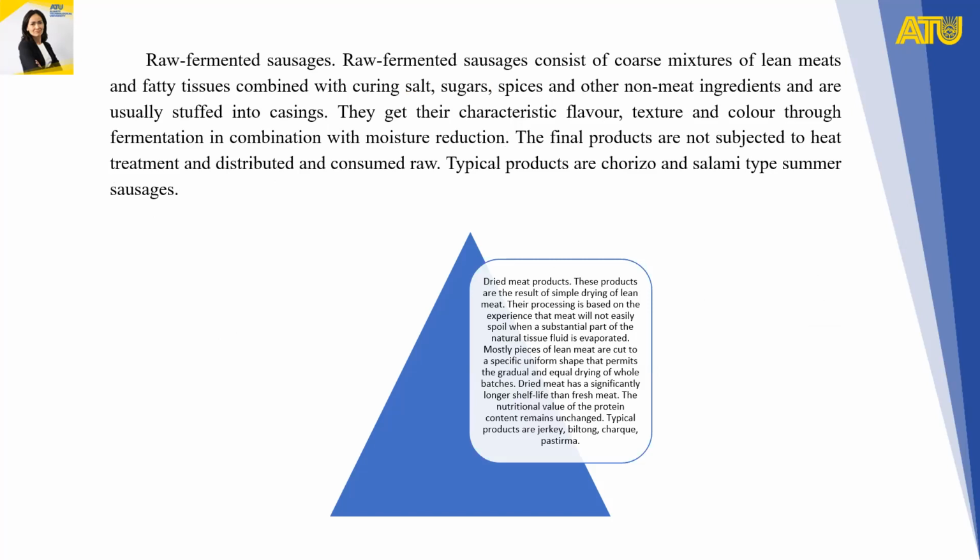To compare with raw fermented sausages: raw fermented sausages consist of a coarse mixture of lean meats and fatty tissue combined with curing salt, sugar, spices, and other non-meat ingredients, and are usually stuffed in the casing. Then we have the last one, dried meat products. These products are the result of simple drying of lean meats, compared to the other types of meat products here, as we said.